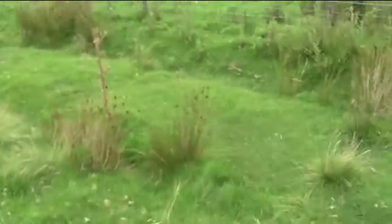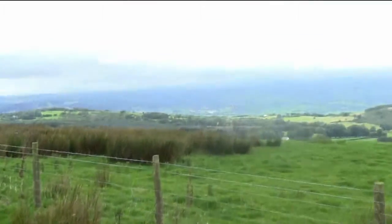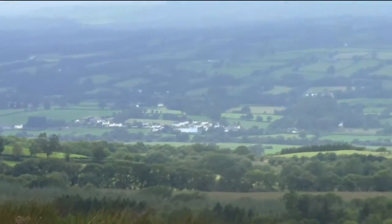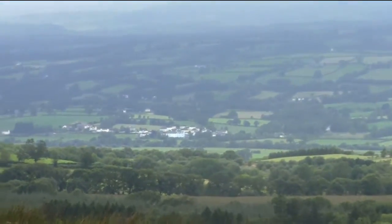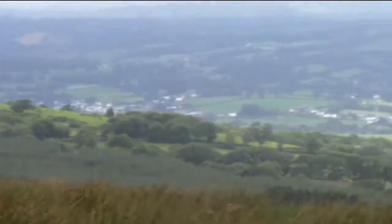Oh no, this is me pointing to Carreg Cennen. We just need to zoom in. That's where I was staying, and that's Llandeilo, which is the bigger town. Again, it's quite far. Yeah, okay, there I am again.